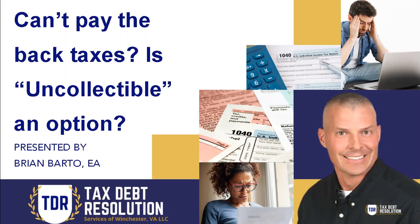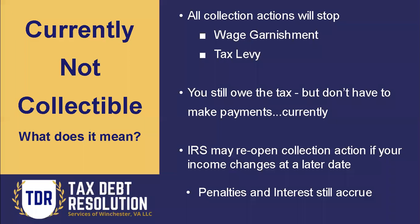And today I'm going to talk about what you can do if you can't pay your back taxes. And I'm going to discuss one specific option called uncollectible. All right, so uncollectible, also known as currently not collectible, is a status that the IRS could put your account in.